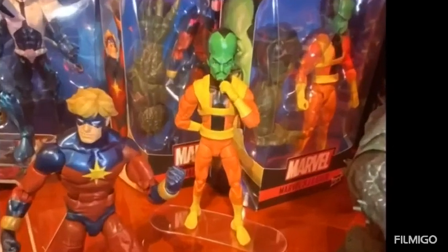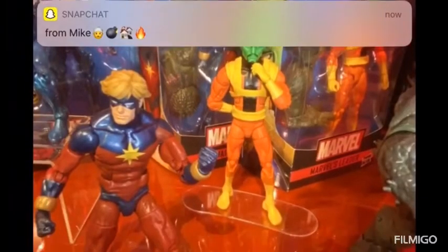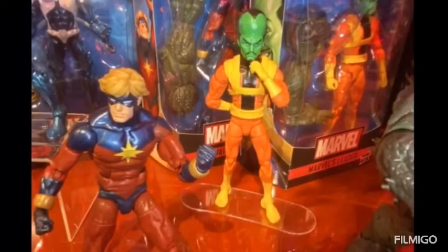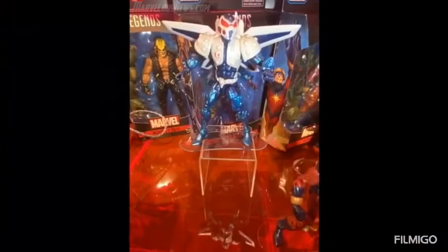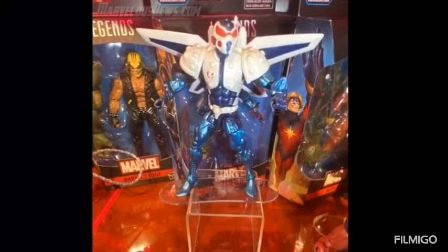Then we have the Leader. I'm very excited to see him again. He's one of my favorite Marvel villains, and I hope to see him return to the MCU at some point. Maybe if Disney can get the Hulk character rights back from Universal, and they can use Leader and make him a movie and stuff.